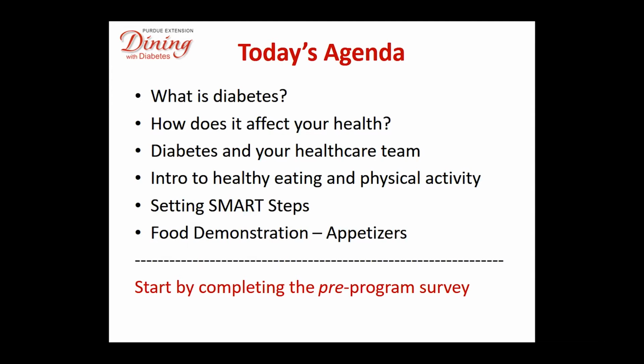All right, so today's agenda, we are going to cover just what is diabetes, how it affects your health. Diabetes and your healthcare team involves typically more than one person, and we'll give you an introduction to healthy eating and some physical activity that you could do to help manage your diabetes. We will look at setting SMART steps, which is a way for you to set your own health goals regarding your type 2 diabetes and develop the steps to help you attain those goals. And then lastly, at the end, we will have a food demonstration that will show you an appetizer. And I promise you, I got to be the taste tester, so I know that it's an excellent recipe.